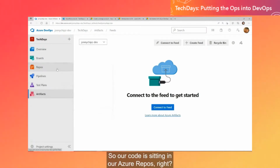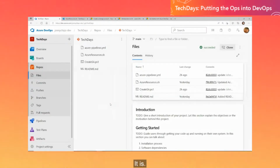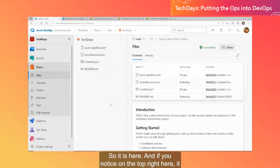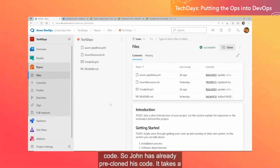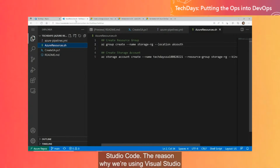So our code is sitting in our Azure Repos, right? So it is here. And if you notice on the top right, it says to clone our code. This means we clone it locally to our desktop. We don't want to make these changes in the browser. I mean, we can, but it's actually quite messy. So we want an IDE, an editor, for our code. John has already pre-cloned his code. It takes a couple of seconds. And he's going to open it up in Visual Studio Code.